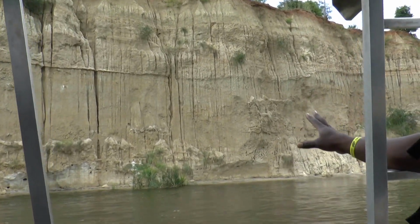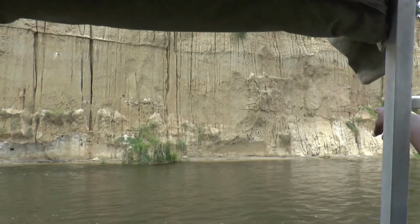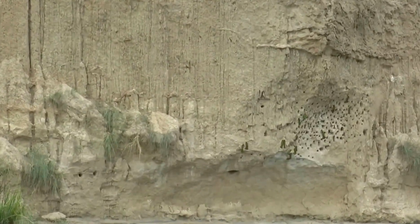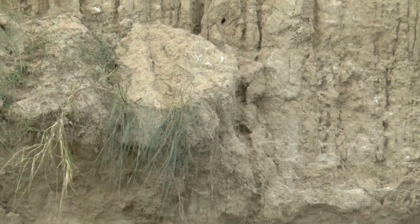So this particular cliff is called Nyamisika. That's the native name of the cliff, Nyamisika Cliff. You can see the bee eaters are perched by their holes there. Yeah, it's now breeding season. They started breeding yesterday, and they are going to stay here up to end of Jan or early Feb, then they will go away.